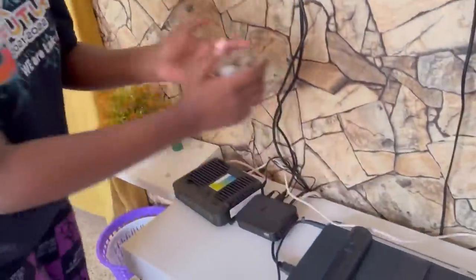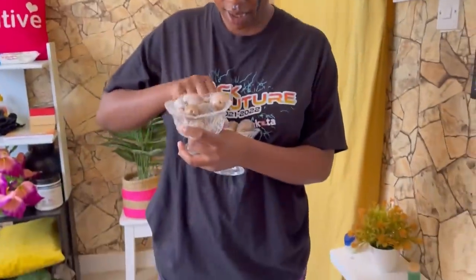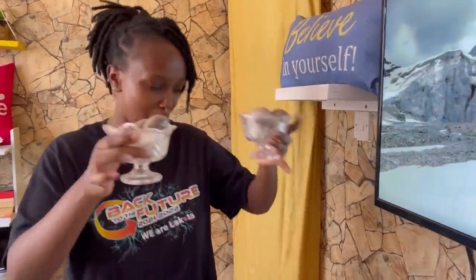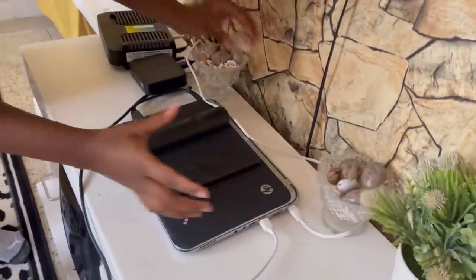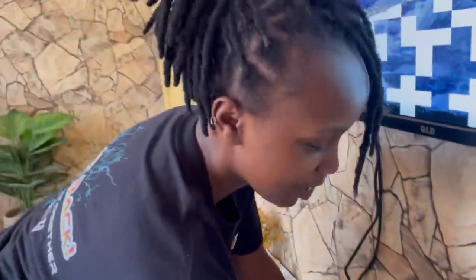Guys, let me tell you. You see these shells. When I went to Mombasa, I was so excited. I was collecting shells. I don't even know what these things are, but I was just so excited. I said these are nice because I wanted to remember Mombasa. I said these ones will remind me of the time I went to Mombasa.